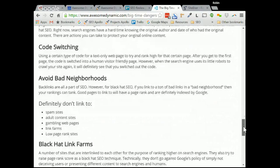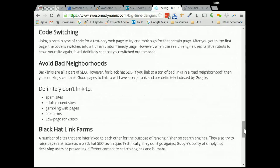Yes, this is a tricky, more advanced black hat SEO technique. Code switching is when you put certain code in the back end of your website so you rank really high for that page, but then once you get all the traffic, it switches the code in the back end to a human-friendly page. So basically, you're trying to get up really high and rank well, and the downside is that when the search engines crawl the page again, it's going to go down once it sees the code is not there. But in the meantime, for maybe a couple weeks, maybe even a couple months before Google recrawls your page, you're going to be high up there in the search results.